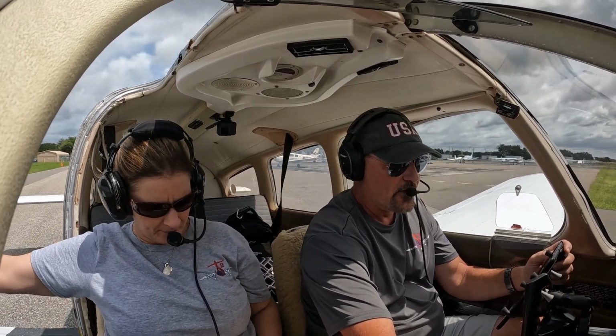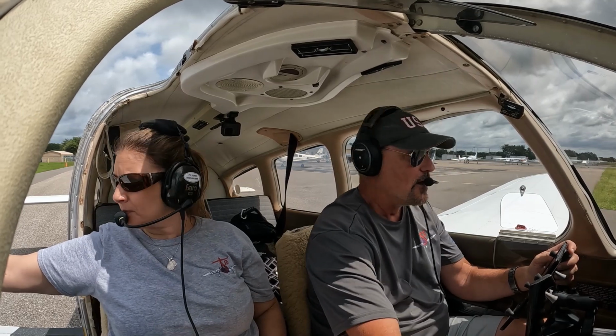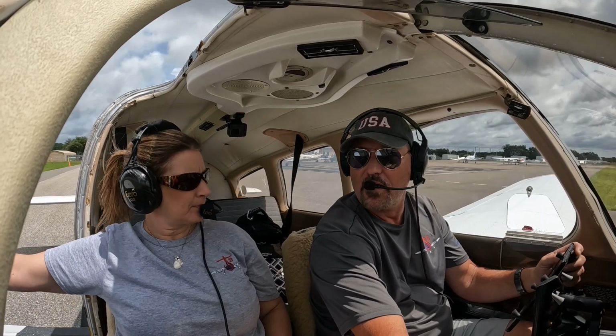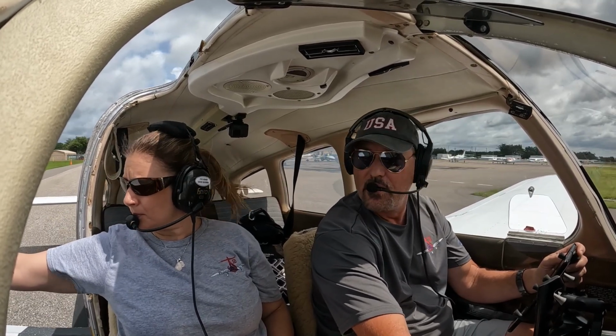Winter Haven traffic, November 2959 Uniform, White Cherokee exiting the cafe, taxiing on Foxtrot for runway 23. Winter Haven traffic.